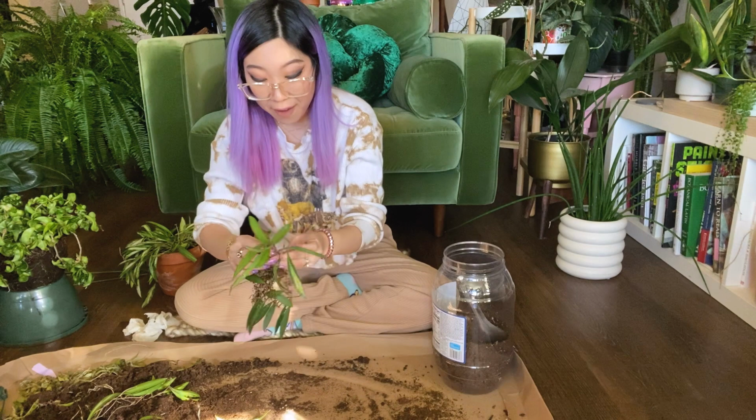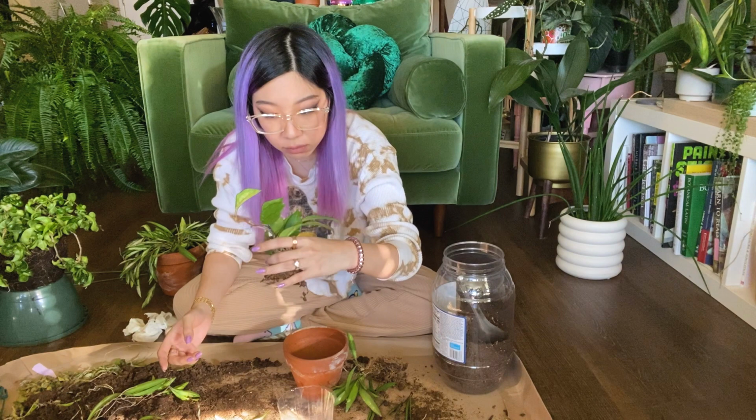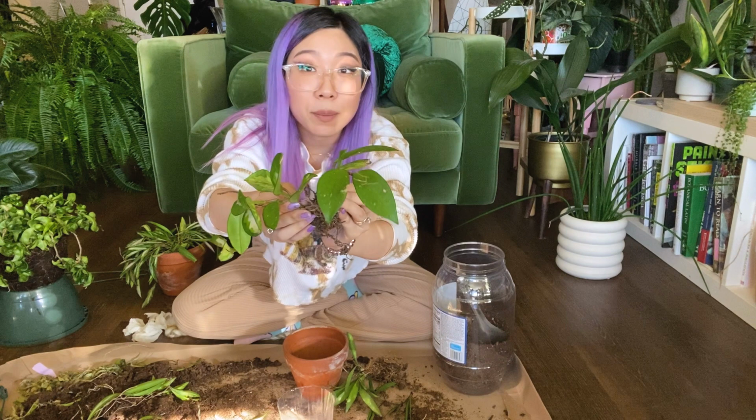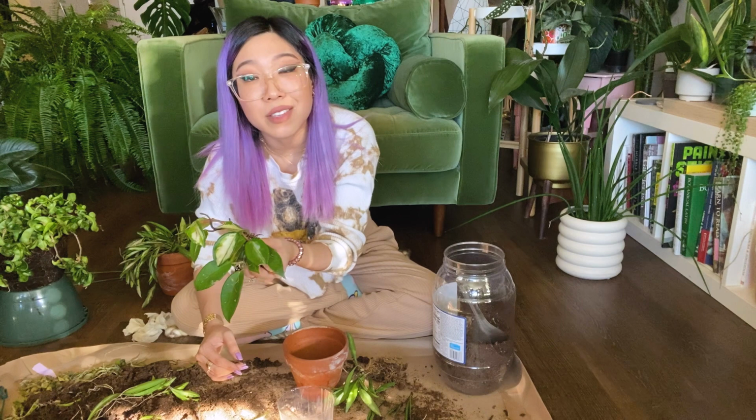Okay, that reminds me. This was the plant that I pulled out of the compost, so it looks like it's a little Hoya carnosa crimson princess that also started to revert into just the plain green form. So I've got these two little pieces here. These are the ones that I pulled out of the compost, and for obvious reasons, they're maybe kind of gross because they came out of the compost in the store. So I checked them thoroughly before I brought them home for pests, and I don't see any pests on them.